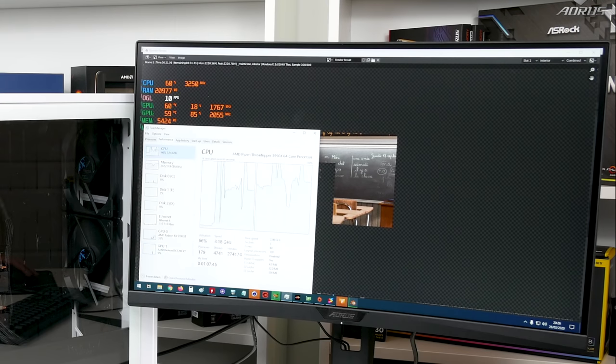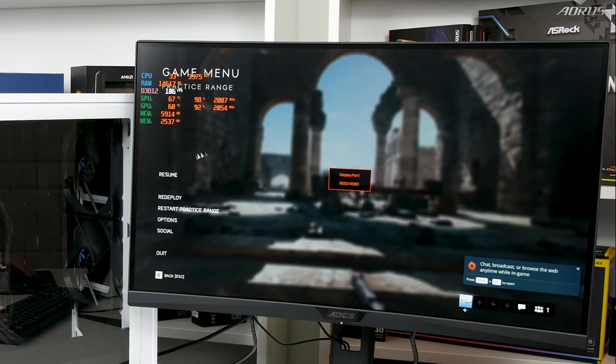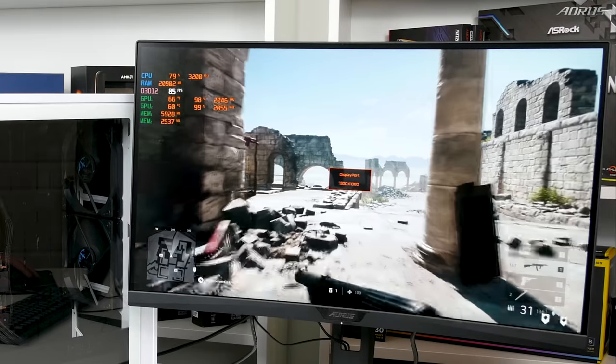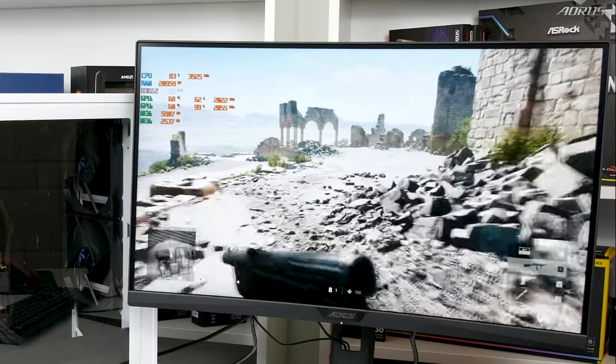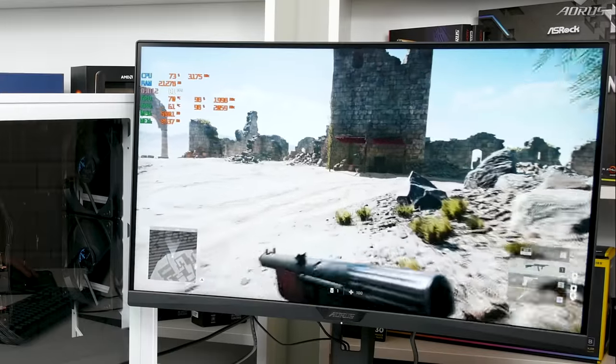I'm now going to bounce back into Battlefield. I should have enough CPU cycles to get decent performance, hopefully. So let's have a look. Wow, okay, so I am seeing some stuttering. Perhaps I've pushed it a little bit too far. I'm at, like, 80-odd FPS.